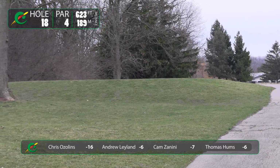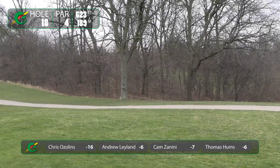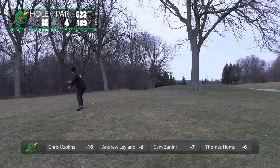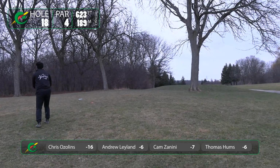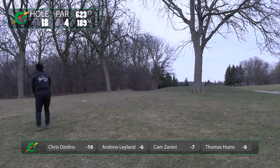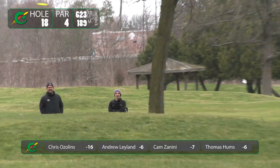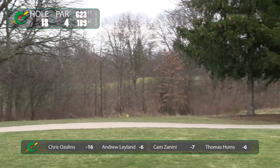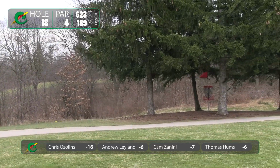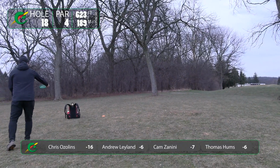Leyland let that go a little inside, especially with the wind kicking him, and he got saved a little bit. He's not going to be great, but from there he'll be able to push the basket. Yeah, you could have ended up real deep there if not for that tree. We did have a headwind right to left, so as soon as it started hyzering back, it started hyzering back a lot. As you can see, Thomas comes up a little short, but great shot. Really hyzering out there, like you were saying.